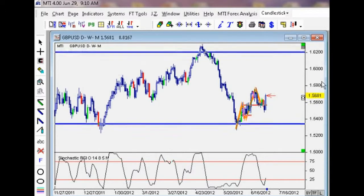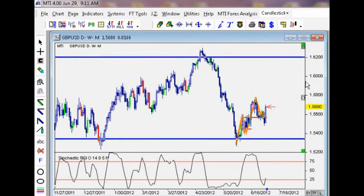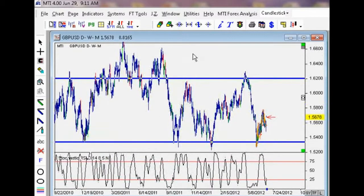In front of us is the MTI 4.0 charting software. We're going to review the Great British Pound US Dollar daily time frame. Current time is 9:11 a.m. The date is 6/29/2012. Now we take a look at the Great British Pound US Dollar daily time frame.